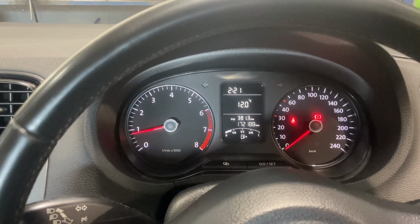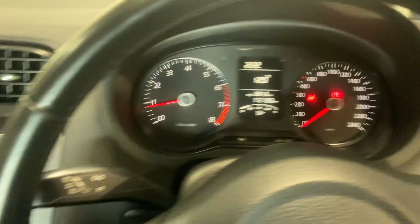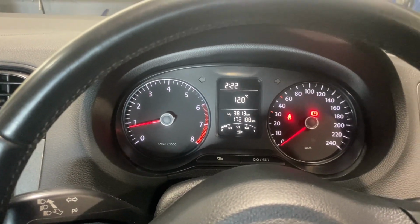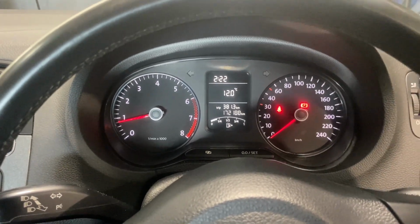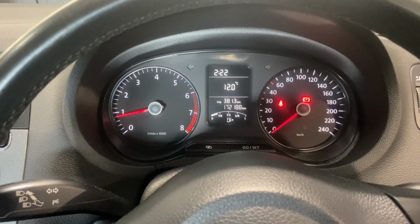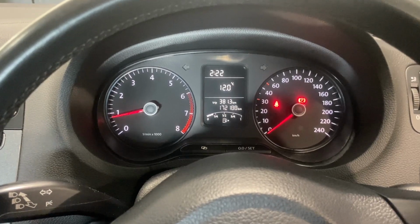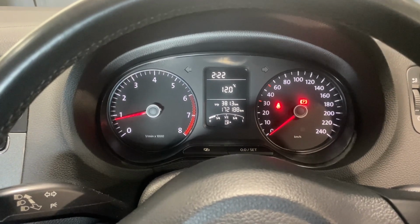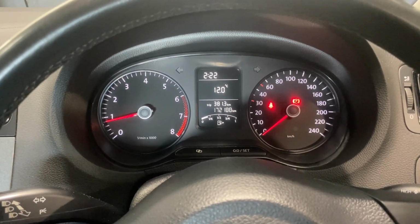So I believe we have a fix. Not the outcome I wanted there on the long-term fuel trim, but look, I believe we're going to give this back to the customer while we wait for the arrival of that new pipe, and we'll fit that when we get the new one. So he's going to be driving this around for a couple of days while we're waiting on the pipe, and hopefully we won't see that code, or we won't see a check engine light on. So yeah, I think I'm fixed here on the Volkswagen Polo. Unwanted intake air leak.